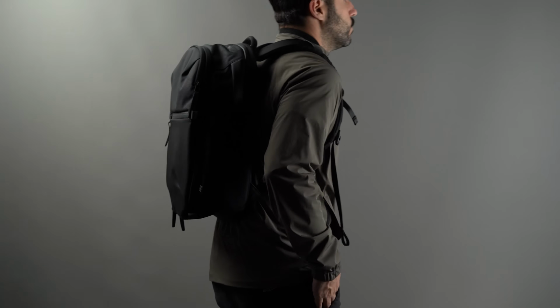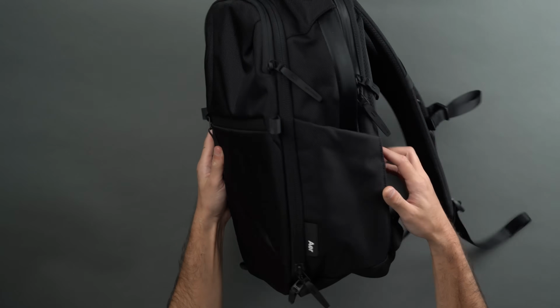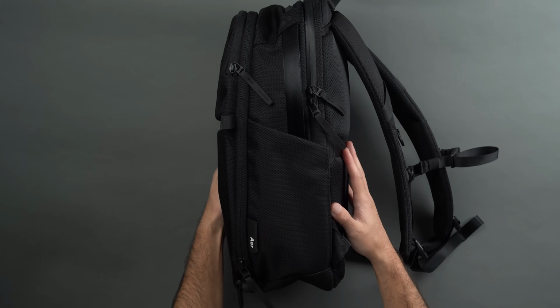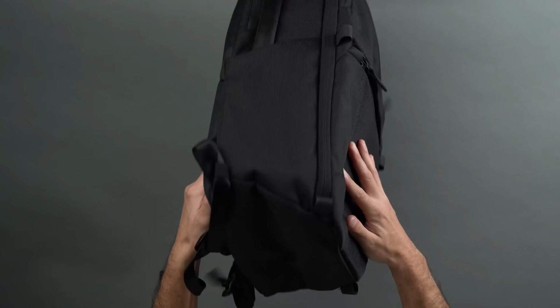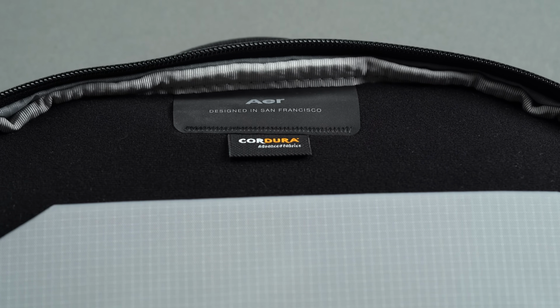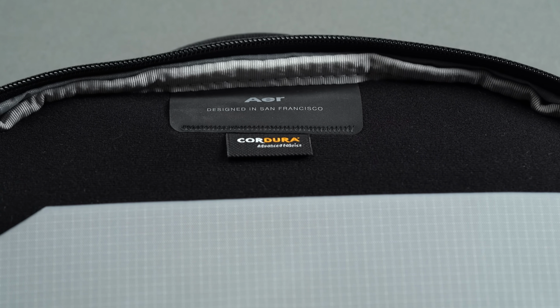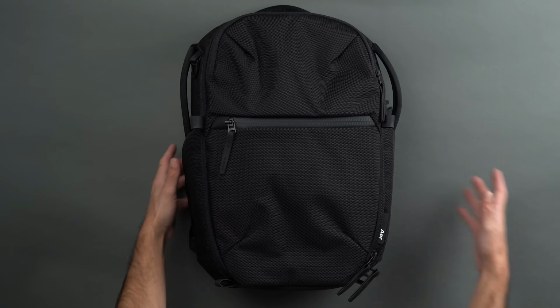The City Pack Pro 2 demonstrates why Aer remains at the forefront of the urban EDC movement. It's thoughtfully designed but never overbuilt, with considered organization that anticipates actual user needs rather than flashy features. The bag's immediate sellout wasn't surprising to those following the brand, as each iteration builds on user feedback while maintaining their minimalist design language. And according to Aer, the next production run should hit around mid-June.